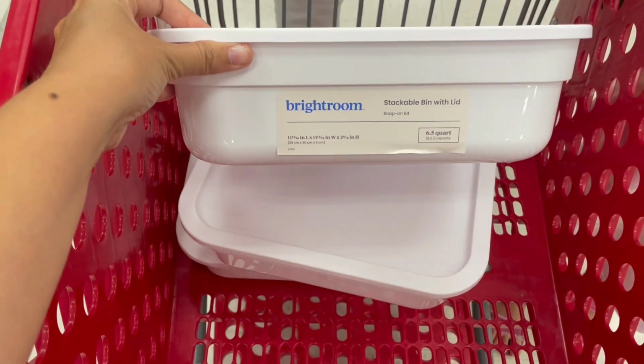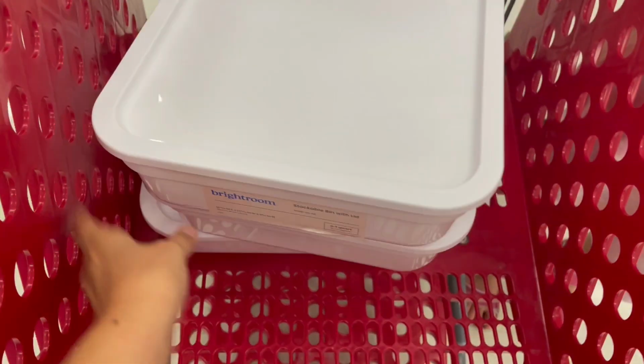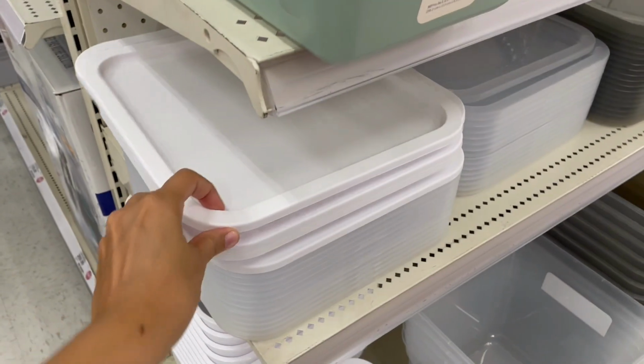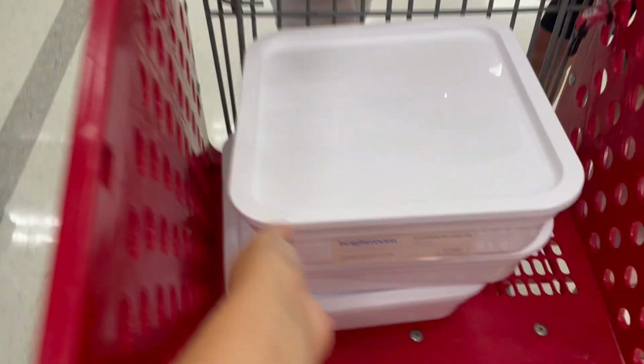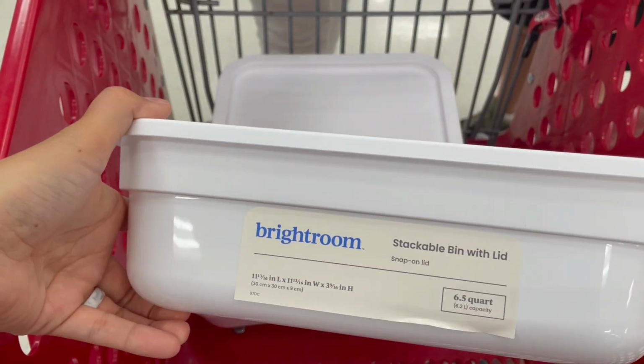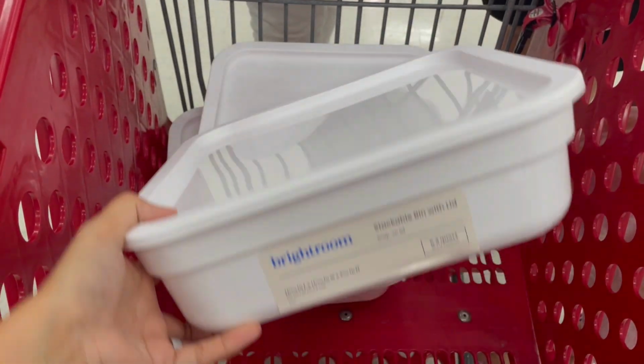First stop is at Target. I got 3 of these stackable bins. They're on sale for only $2 and something, but I thought these would be really great for just storage solutions and like sensory bins and stuff like that. So I am picking up those first.